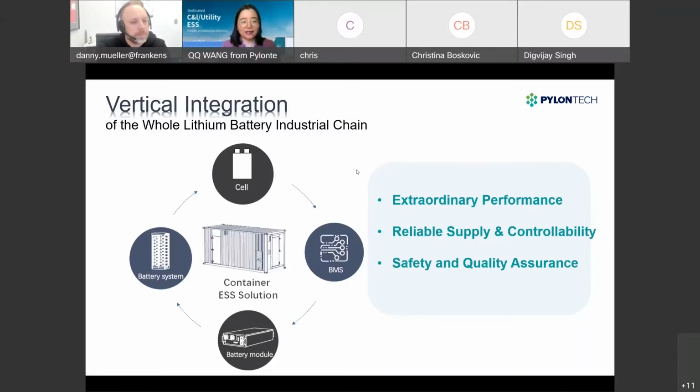So here is just a general picture of what we are doing. We have our own cells, own BMS, own battery modules. We can also make the racks and container solutions for commercial and utility scales. So what's the benefit to our clients of having cells and BMS? It's not only cost control or supply chain control. It's also for business continuity for our clients.